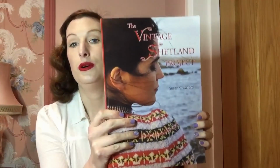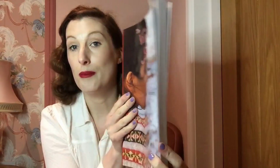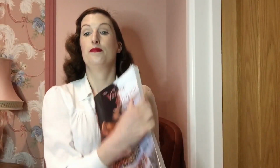Better. That's better. Right. So I also bought this book, The Vintage Shetland Project. Now this was quite an investment piece. I think I paid £38 for this, but as you can see, it is a great big book. So the first half is the history behind the Shetland archives, and each piece that Susan recreated had a story behind it, so she did a little bit of research into those pieces. And then in the other half you've got all the patterns of all the lovely knits. There's lots of beautiful patterns in there, so well worth the money, I think. And there's some really great things in there that I'm probably going to knit up.